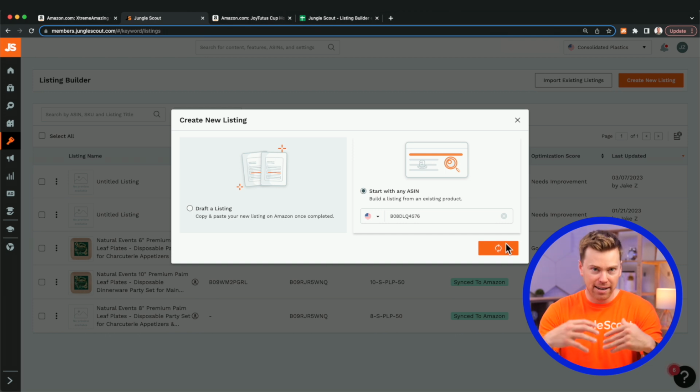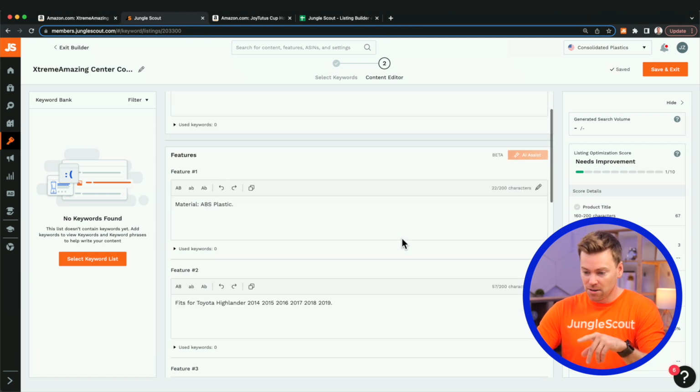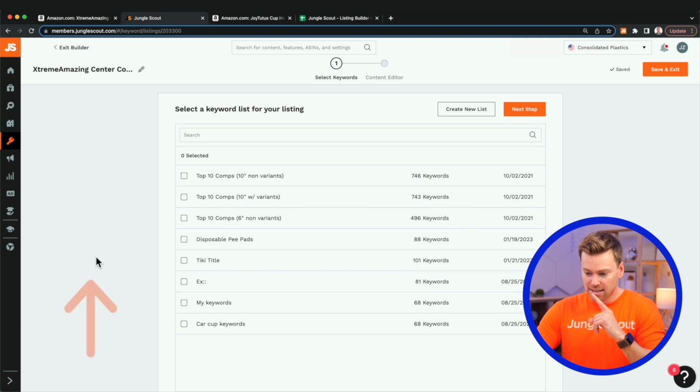Now it doesn't know the backend search terms, of course, so we'll have to add that in later. But right here, I can see that the title and everything else is entered in, but I want to select that keyword list that I just created. So let's go ahead and do that here.